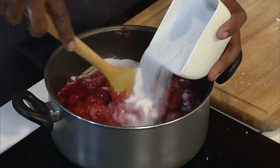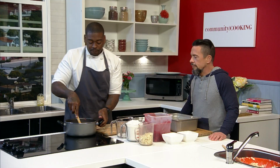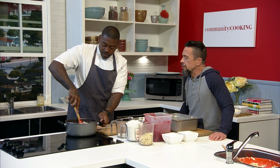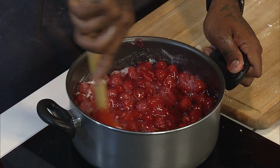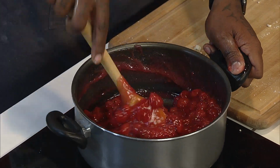And you could do this to taste as well. Yeah, you can lessen that, to taste, that's fine too. And we're just heating that through so that the sugar dissolves. Yep. It's already getting thicker and glossier. Yeah, now you can see it.